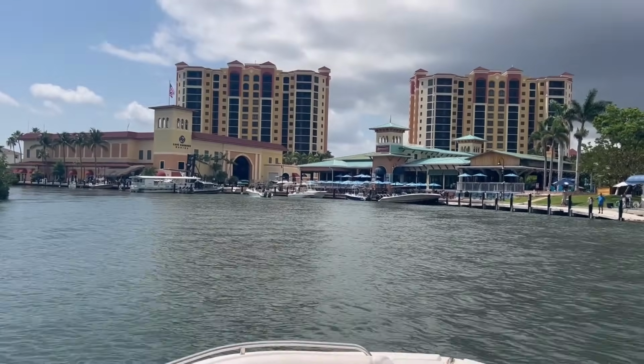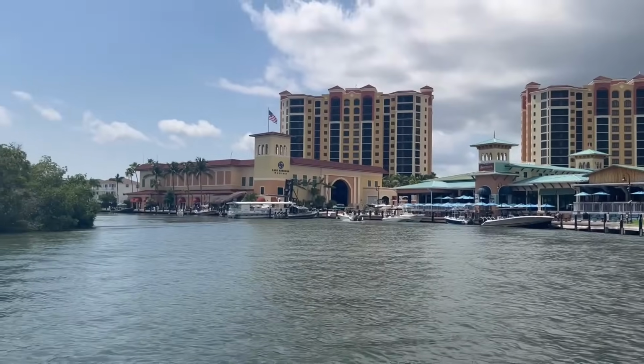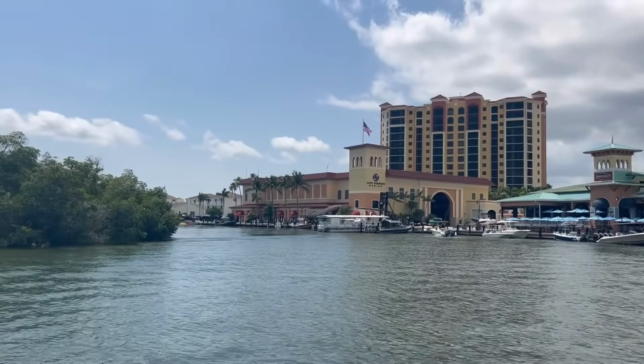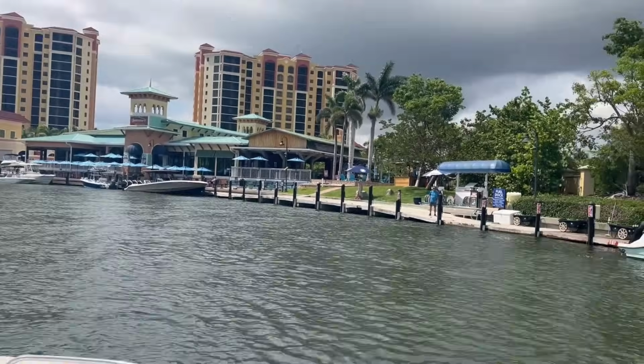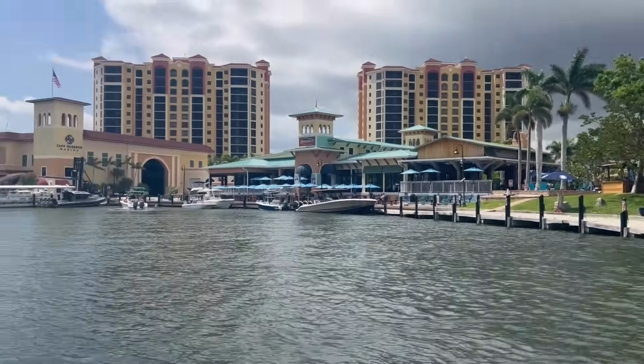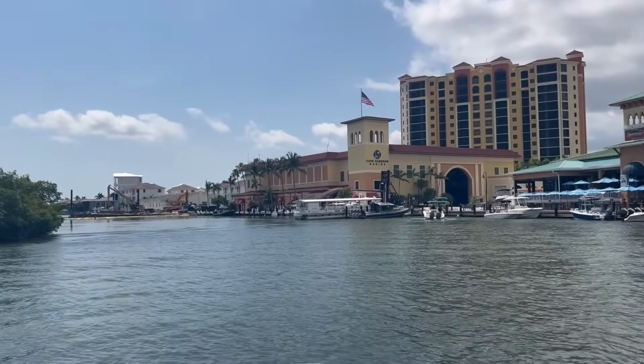Just a fun spot. So if you're ever in Cape Coral and you're looking for a place to go, whether it's by land or by water, this is definitely the spot.